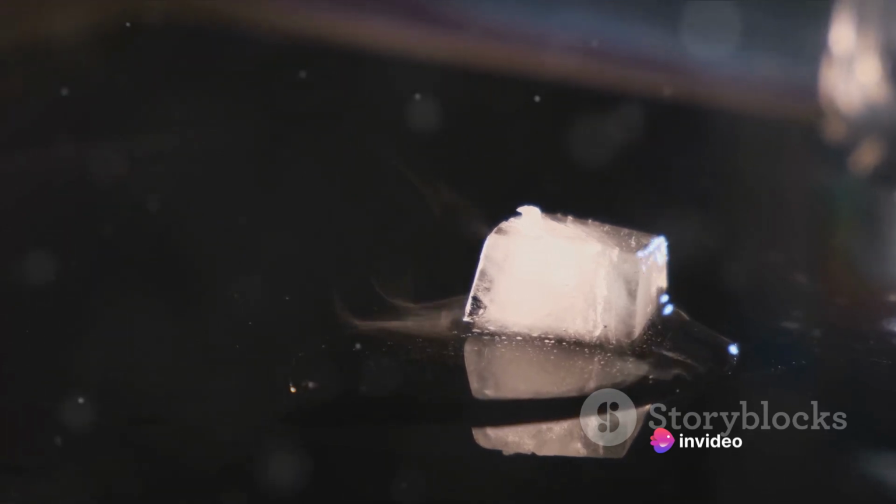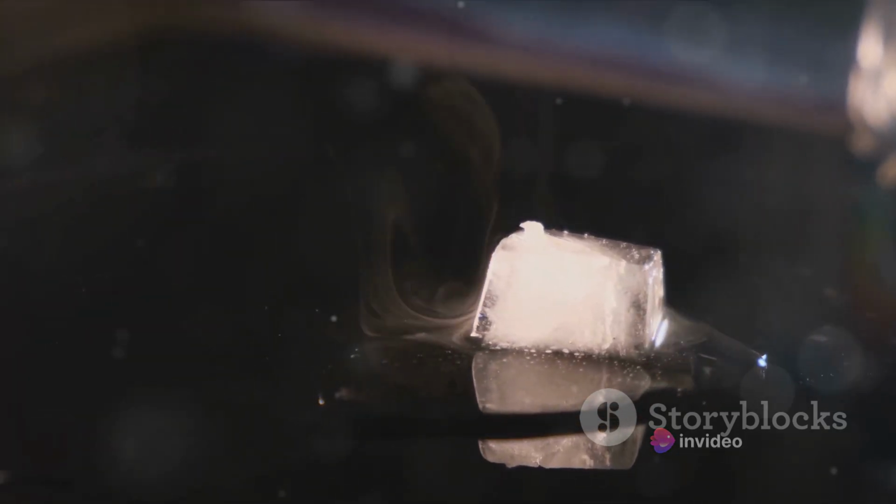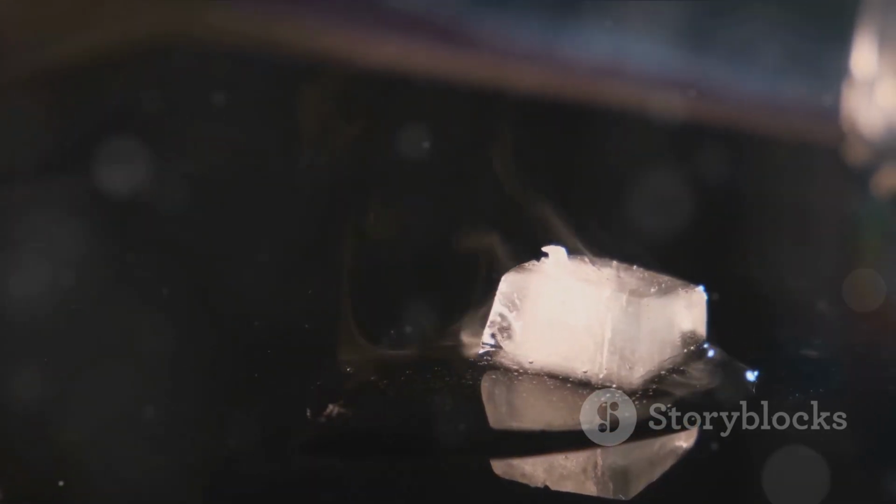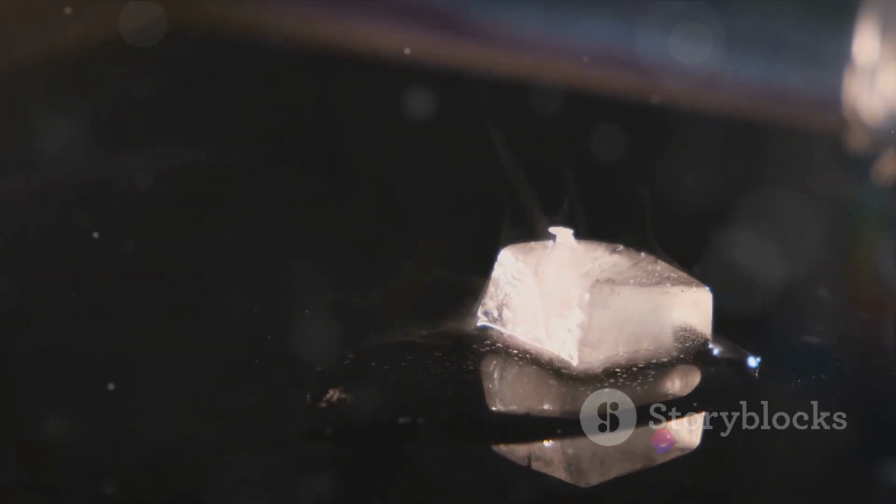Did you know that hot water can freeze faster than cold water? Yes, you heard it right. Now that's a head-scratcher, isn't it? We're taught that hot things take time to cool down and cold things are, well, already cold. But here's where things get a little icy.